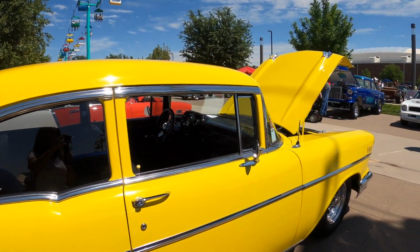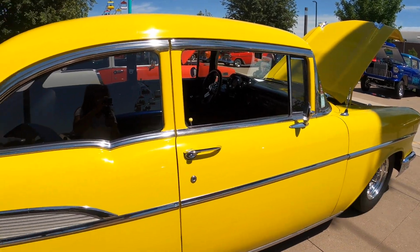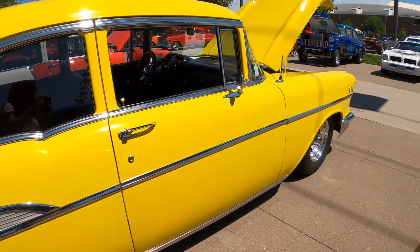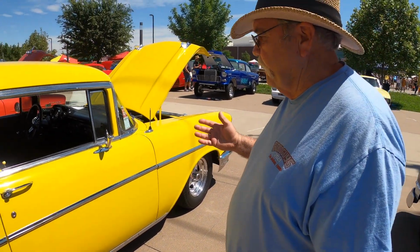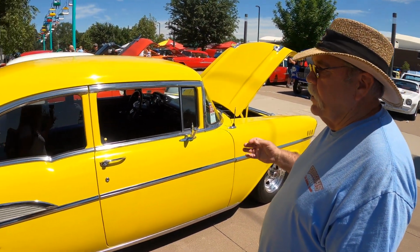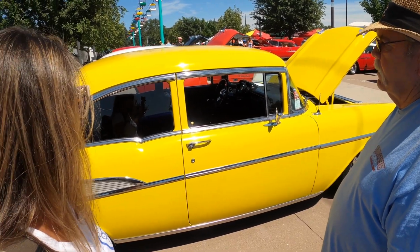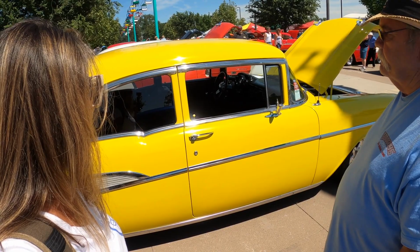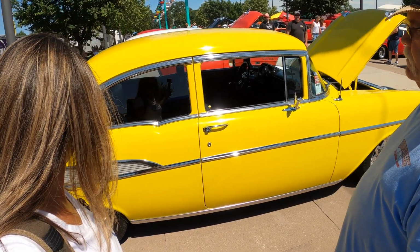And the color yellow, it's one of my favorite colors. What made you want to choose it? Well, in the beginning I didn't really like yellow, but I felt like the color yellow looked good on this particular body style, and that's mainly why I painted it yellow. Well, it does.